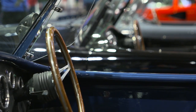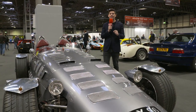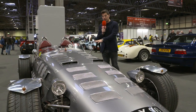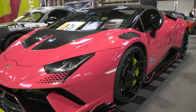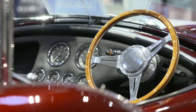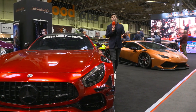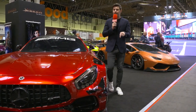Featuring some of the most extreme creations from around the United Kingdom, the Performance and Tuning Car Show has it all, from this absolutely stunning Gibbs-Bentley Special through to the iconic and bonkers pink Lamborghini Performante. And Cream Developments also showed off some of their most jaw-dropping creations. But it isn't just Cream Developments that are turning heads. Oh no, Skintac, Total Head Turners and M-Style are also here, to name a few.